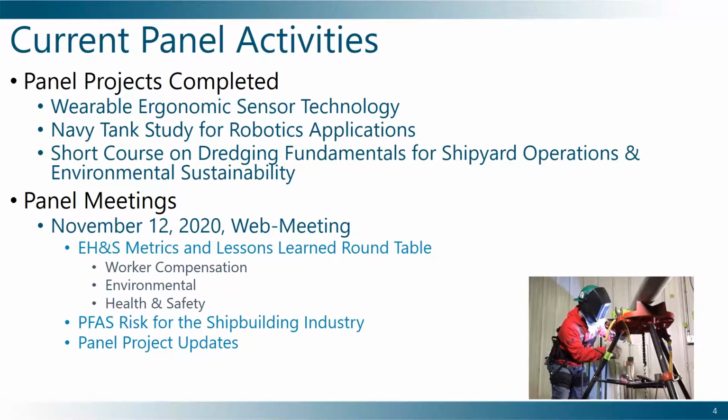What happened and what we can learn from other people's experience that will hopefully not happen in our shipyard. We also discuss panel projects and other topics, such as regulatory topics that come up and are worth discussing. For instance, the PFAS risk for the shipbuilding industry, which I'll get to in more detail in the next slide.